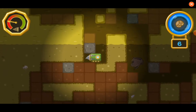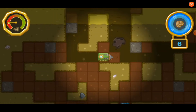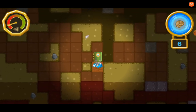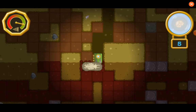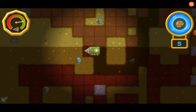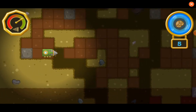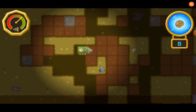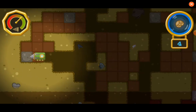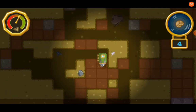Uh-oh, our drill is almost worn out. Is there a mineral nearby? Great! A mineral! That'll strengthen our drill. It looks like a plant. But it doesn't have any leaves, flowers, or roots. Interesting.